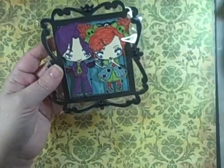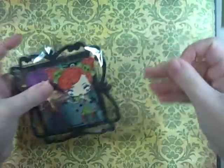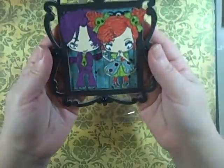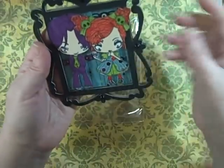Okay. But then there was this. And it says, because you love Halloween, which we all know I love Halloween. So I get one of her framed Greeting Farm images. I am so happy. I love the way she does these. You guys have seen that I've mimicked them before. And here's all the paper piecing.